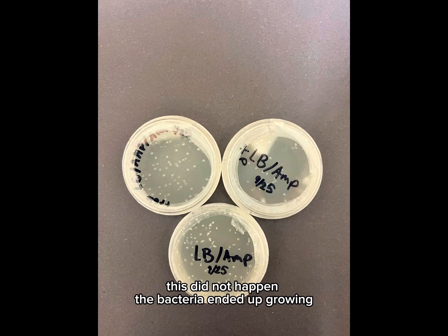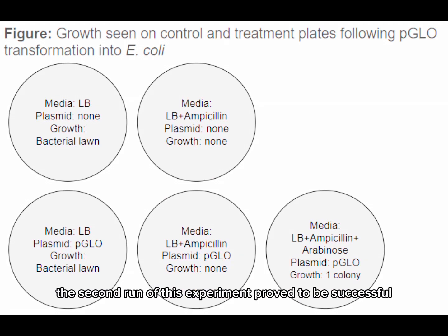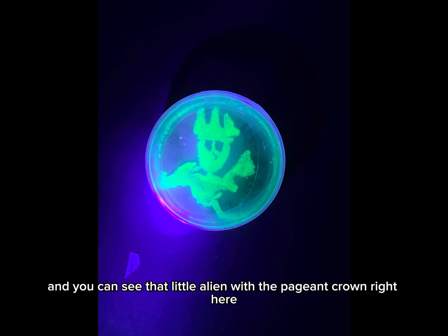The bacteria ended up growing, which meant that the ampicillin was not functioning in the way that it was supposed to. The second run of this experiment proved to be successful since we used a new stock of ampicillin, and we had our glowing bacteria. And you can see the little alien with the pageant crown right here.